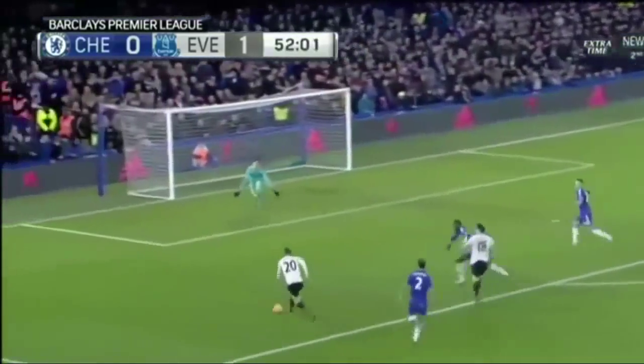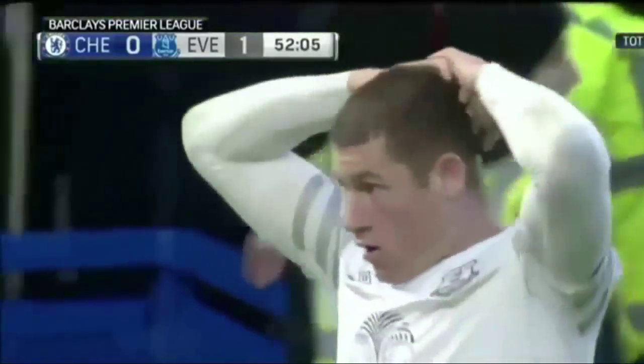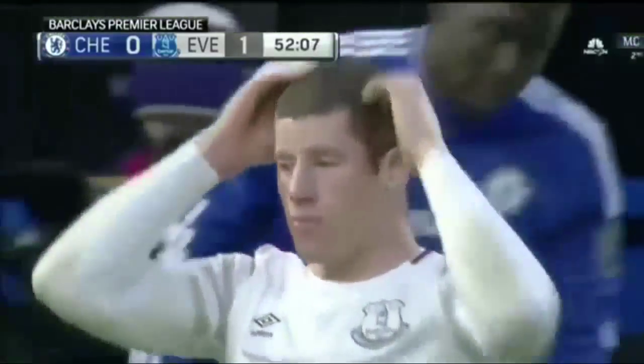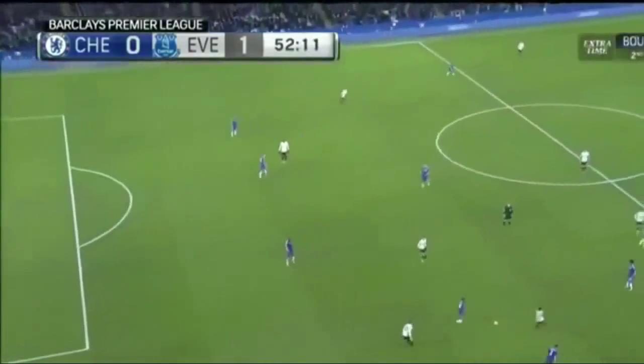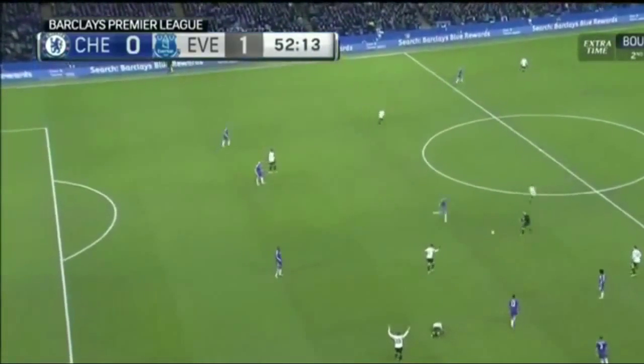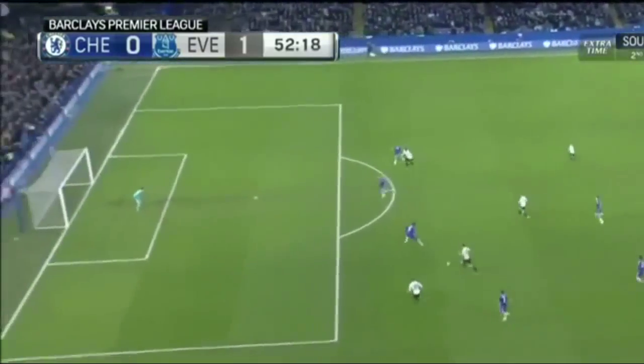In the meantime, Captain Morales has found Ross Barkley, who's denied by the woodwork. Should have scored, Ross Barkley. Should have gone across. Courtois went for the near post, hit the post. They nick the ball in midfield. Couple of strong challenges here. They nick it off of Matic. Then it's Morales to Barkley.